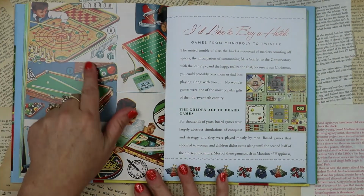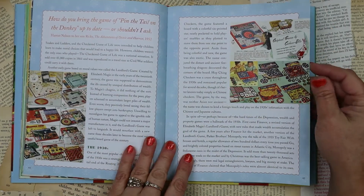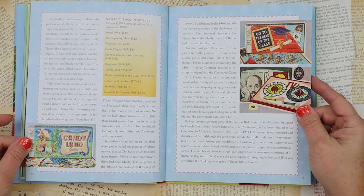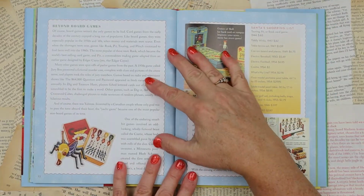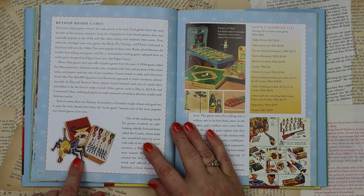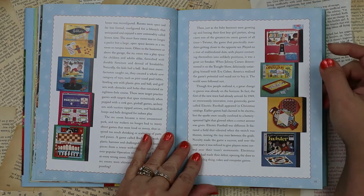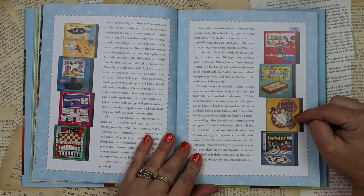Here's some more. Look at all these board games. It's kind of reminiscing also to go through this book. It's just really fun. Twister. I remember Cootie. Oh gosh, I remember a lot of this stuff. It's just fun. I have that. I have this.